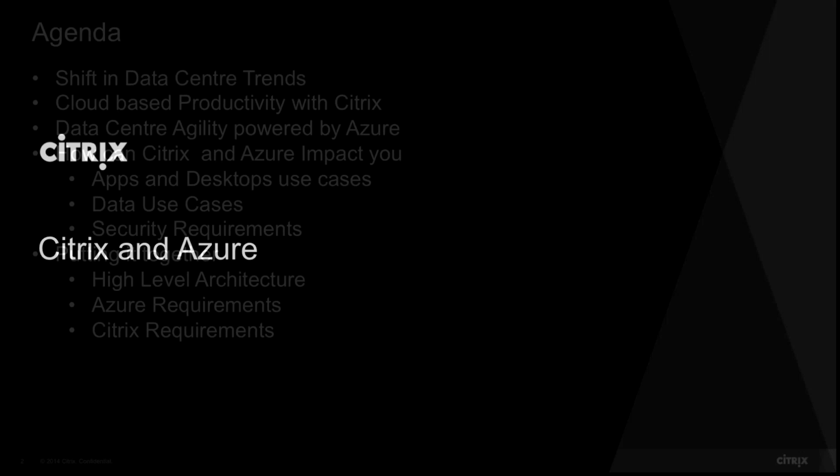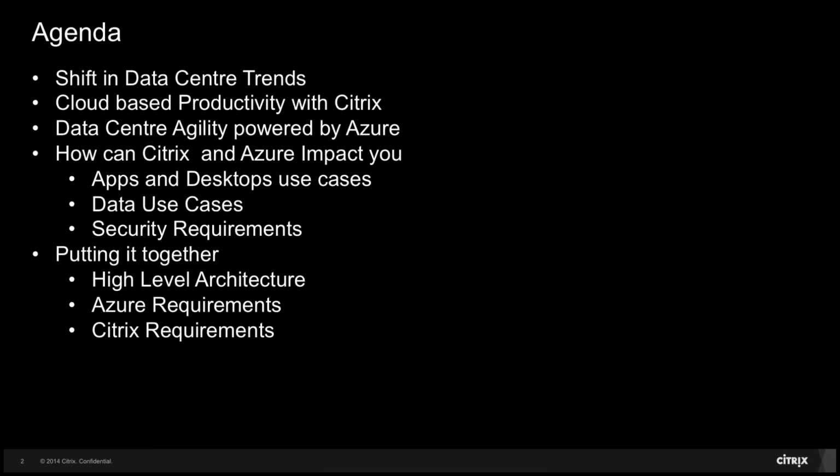So very quickly, we're going to go through the shifts in data center trends. Why would you be looking at public cloud in general? And then we'll go on to why that's great for the Citrix products, but equally why Citrix and Microsoft together, how we can give you agility and how we can give you data center agility with Azure. How we can then use the Citrix portfolio and Azure to impact you with your apps and desktops, your data use cases and your security requirements.